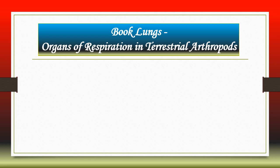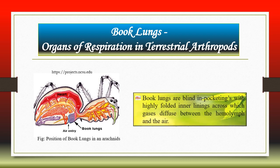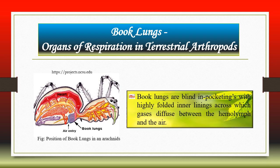Similar to book gills in aquatic arthropods, book lungs are the organs of respiration in terrestrial arthropods. These are always in pairs and considered to have evolved from book gills as an adaptation to the terrestrial mode of life. As shown in the diagram, book lungs are often located in the abdominal segments of the arachnids. Book lungs are blind pockets with highly folded inner linings across which gases diffuse between hemolymph and the air.